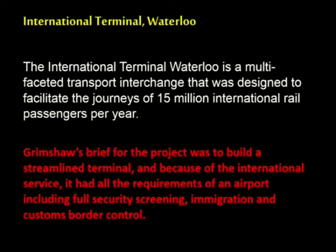Grimshaw's brief for the project was to build a streamlined terminal, and because of the international service, it had all the requirements of an airport, including full security screening, immigration, and customs border control. The international terminal is not an airport building, as against what we saw in the previous episode. We saw Stansted Airport Terminal by Sir Norman Foster. And today we're going to look at a railway station, a railway terminal.